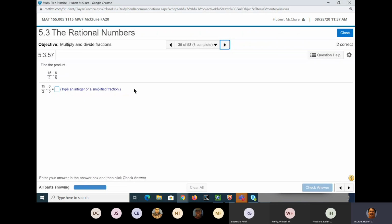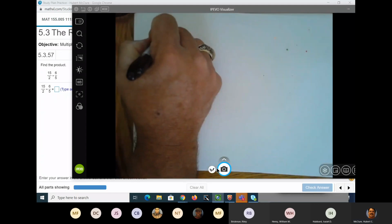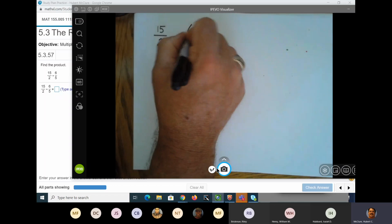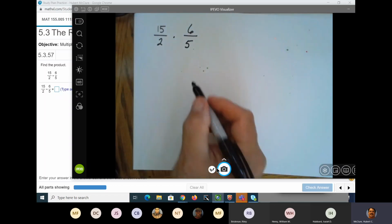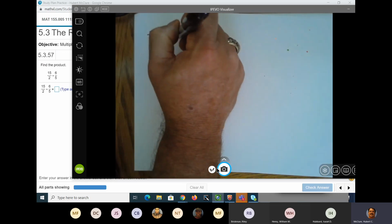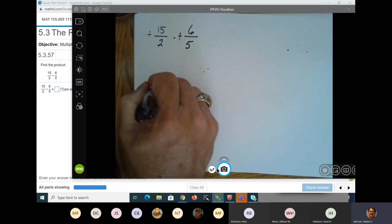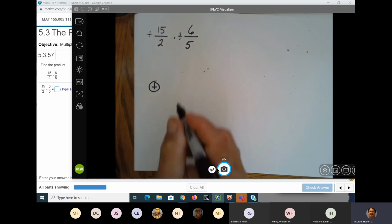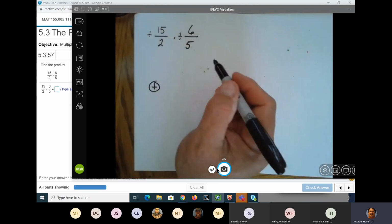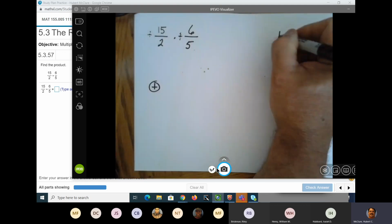I'm not going to spend a lot of time on the multiplication and division because most of y'all know how to do that. So 15 divided by 2 times 6 over 5. Now, of course, both of them are like signs. This one's a positive and this one's a positive because there's nothing there. So they're assumed to be positive. So that means the answer is going to be positive. And then you can either do it and cancel or cancel and do it. I'm going to do both so you can see, remember. So I'm going to do 15. I'll do the other over here.